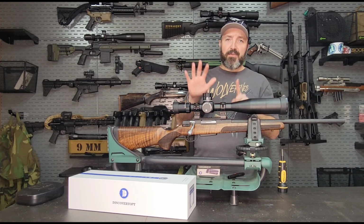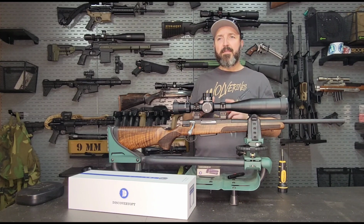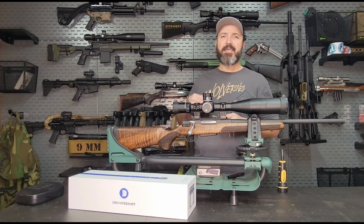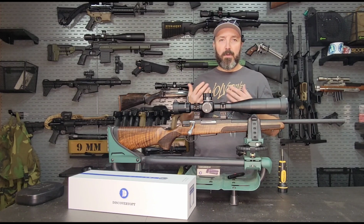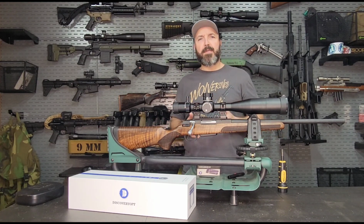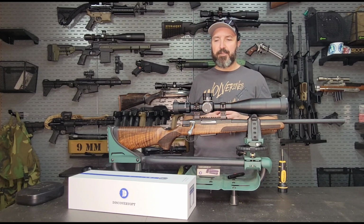The illumination, there's 6 positions on there. The bottom 2 are for use with night vision. The other 4 would work well in low light applications, but did not seem to be of much benefit in broad daylight. Of course, most hunting occurs early in the morning or late in the evening, so that would be a non-issue in terms of using it as a hunting application.